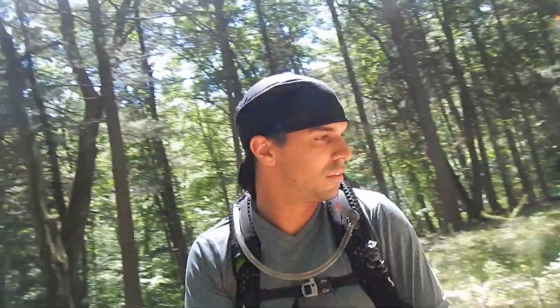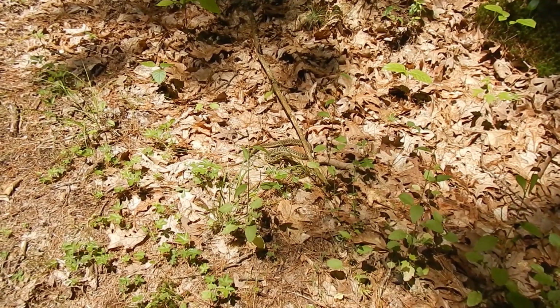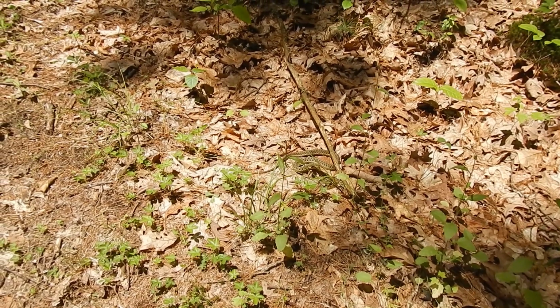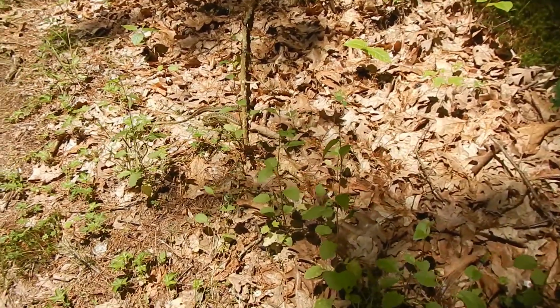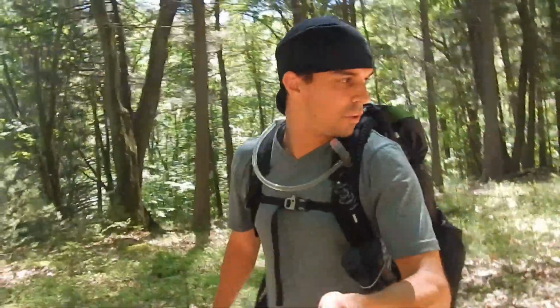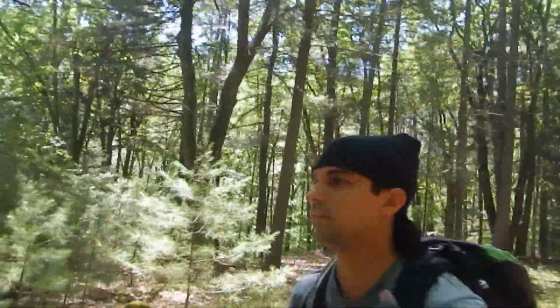Oh my goodness. Speaking of which, guys, look at this. I'm not going to get too close, but there's your timber rattlesnake right there. Wow, I almost stepped right on it. It's a baby though. Wow. That would have been bad. Okay, we're gonna leave him alone. I think that's a timber rattlesnake. It sure looks like it. Just like I said, it's a baby.